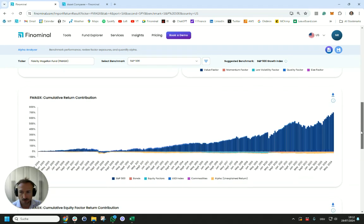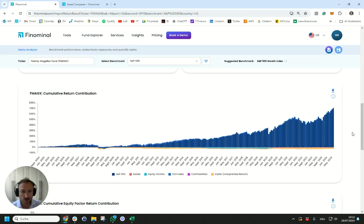And if you look at the cumulative return contribution, almost all the return of this fund is simply explained by the market, which is not that great. Now, you can see the alpha is negative, the contribution from factors has also been negative. Now, this is for FMAGX on a standalone basis.